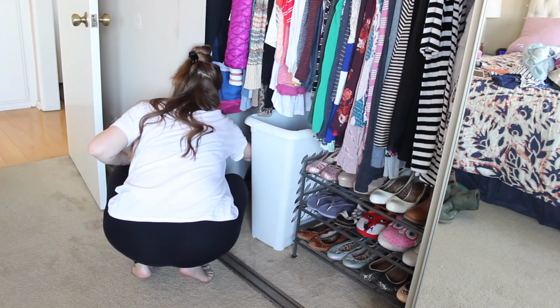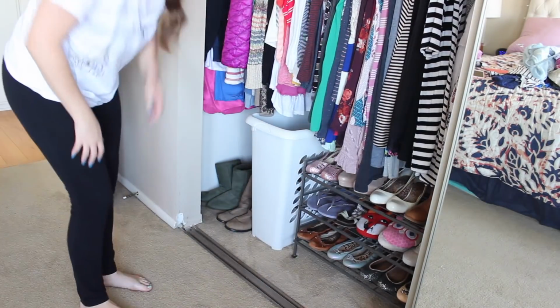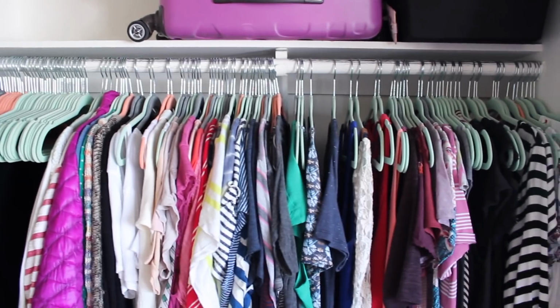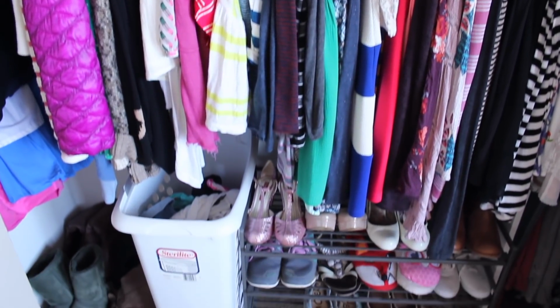And then after that, I have a very clean and cleared out closet, and it just feels so good. I always feel so good after I clean out my closet. And I also reorganized the top shelf. That's just my suitcase and then a little bin of travel bags. And yeah, so I just have a newly, freshly cleaned out closet.